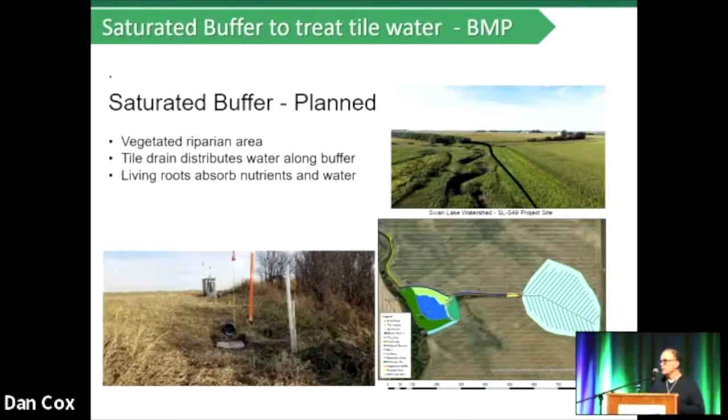The third one that's being planned, and Cliff and myself have met with the tile drainage contractor, is a saturated buffer. Basically it's installing a tile along a riparian area, and the tile distributes the water that's coming off the field along that riparian area, and the living roots and plants within that riparian area can utilize both the water and nutrients and reduce direct flow into the creek.